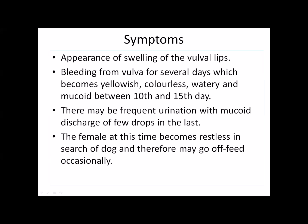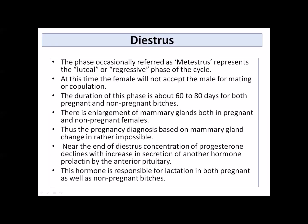There will be frequent urination with mucoid discharge, a few drops at a time, and the female at this time becomes restless in search of a dog, and therefore may go off feed occasionally. Even if there are no males in and around the area, they keep on looking for males. That's why they become very restless during the estrus period.